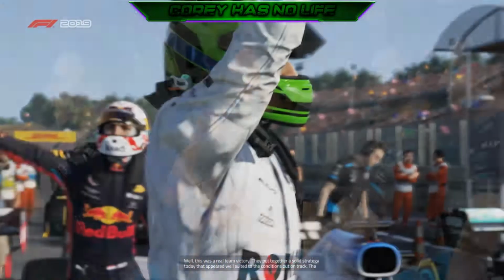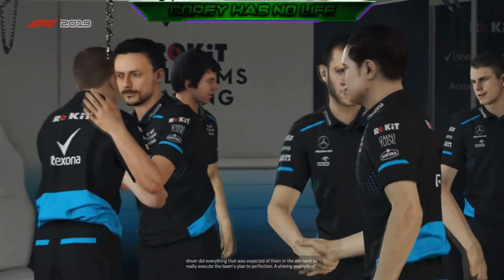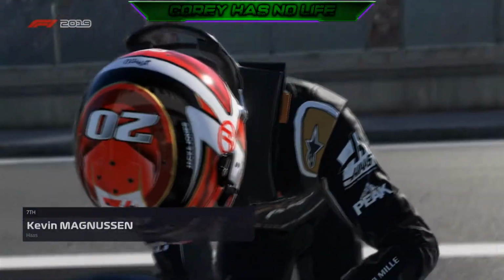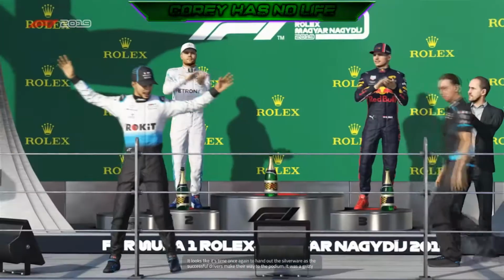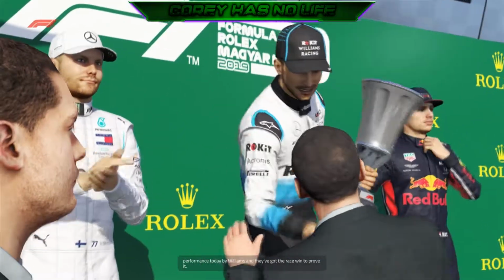Strategy today that appeared well suited to the conditions out on track. The driver did everything that was expected of them in the moment to really execute the team's plan to perfection, a shining example of how F1 really is a team sport. It looks like it's time once again to hand out the silverware as the successful drivers make their way to the podium. It was a gritty performance today by Williams, and they've got the race win to prove it.